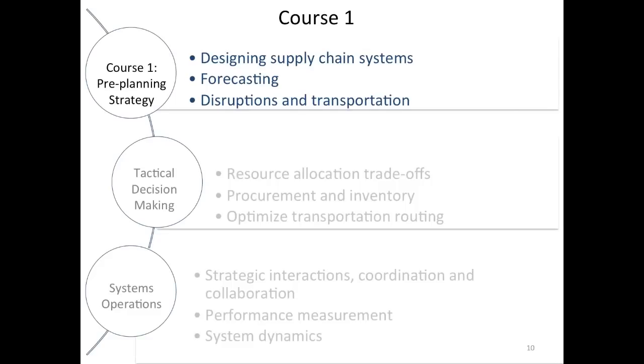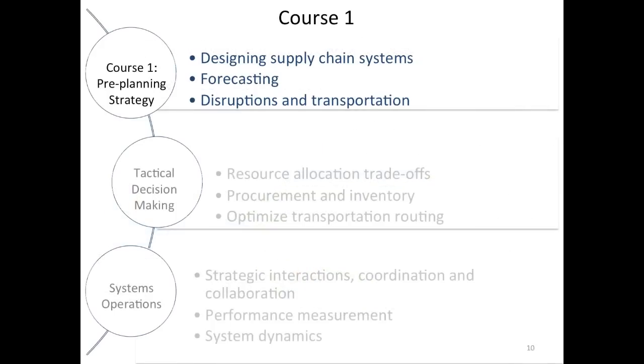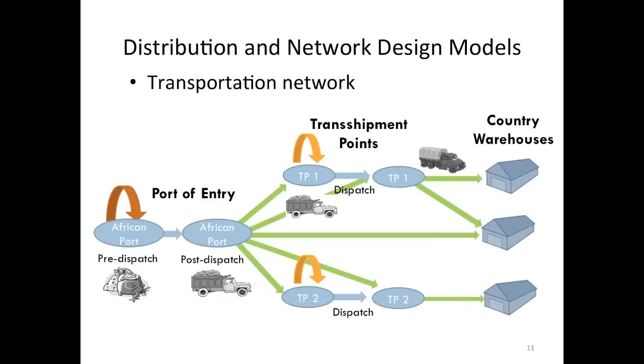Okay. I'm going to start by going a little deeper into the courses in terms of topics and what you can expect to learn from each course. The first course is pre-planning strategy, and this is the course where we're looking at the planning stages, the designing of a supply chain system, and the forecasting. The purpose of this is to plan and to mitigate.